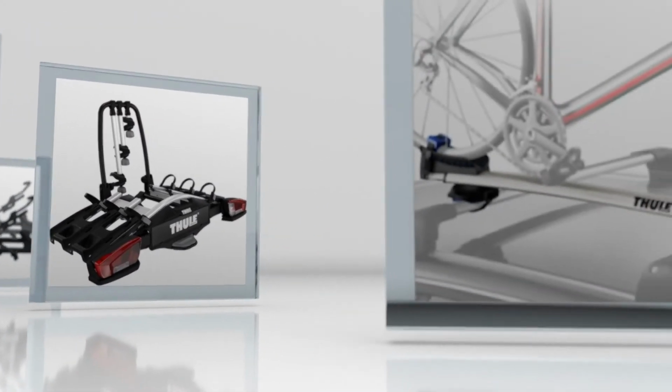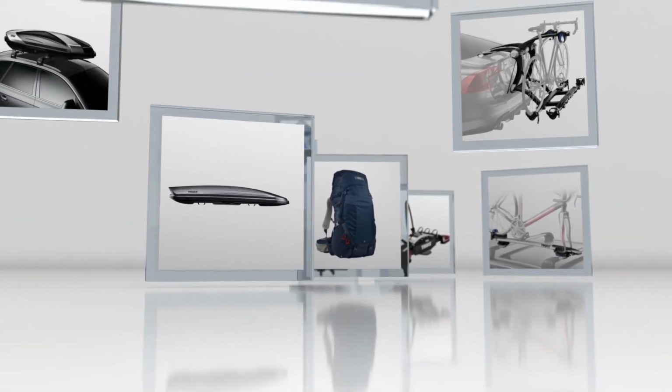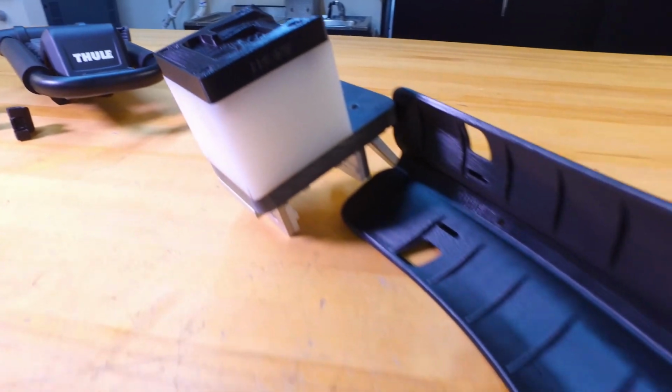With the growth of the product lines at Thule, I think we're only going to see more need for 3D printing. I think we'll always be partnered with Stratasys and the machines that they can make for us, and I'm really looking forward to what other materials we might see in the future.